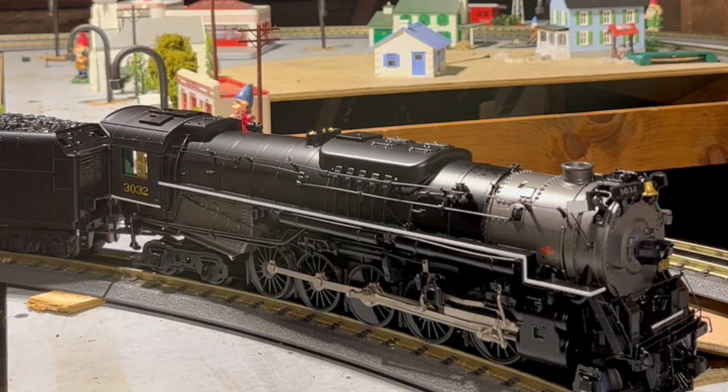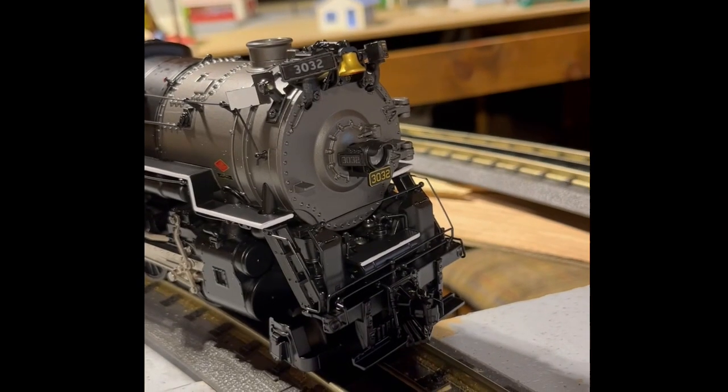They retired the T1s in 1952 in favor of diesel. By 1953, all were retired and all were scrapped. So now you guys got a little bit of background on this thing. We're going to get a closer look at it. So let me get you guys off the stand here, and we will get close up with this engine to take a personal look. Very, very detailed.